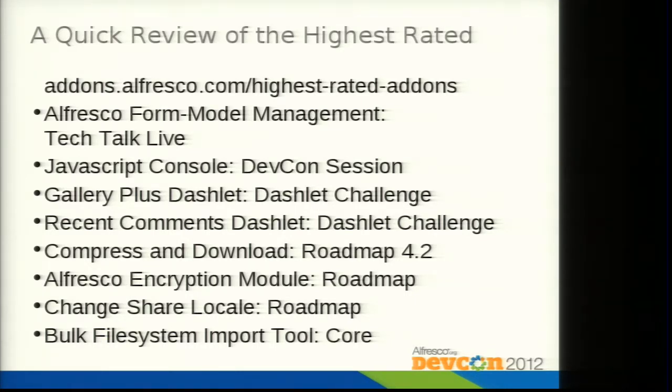So this is on the roadmap. We actually implemented a good chunk of it at the hackathon during the training day. What we did during the hackathon, Philippe actually did with some of his buddies, was add a button in the document library that says filter the document library for content in this language. So it's a little different approach, but it meets the same need. And so that's why we're not discussing change share locale in more detail today. But of course, what we did in the hackathon is not production ready. So if you need something now, it's worth checking out that add-on.